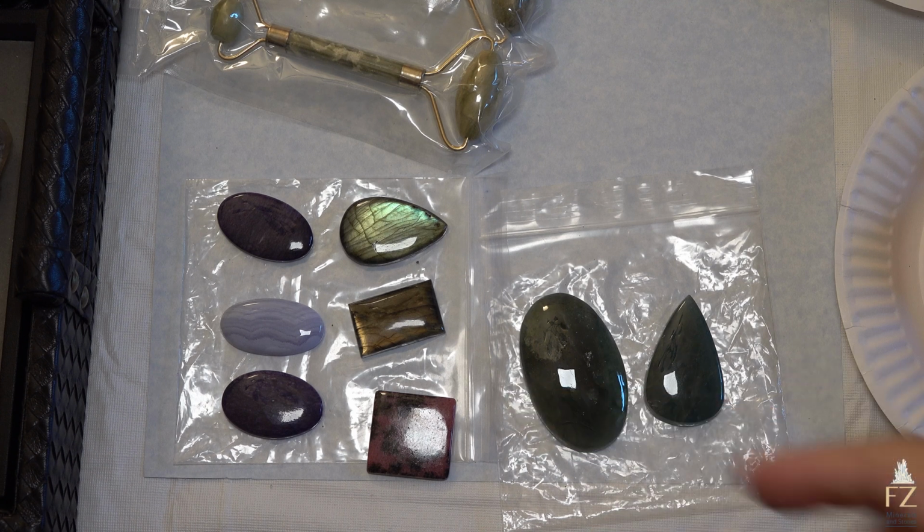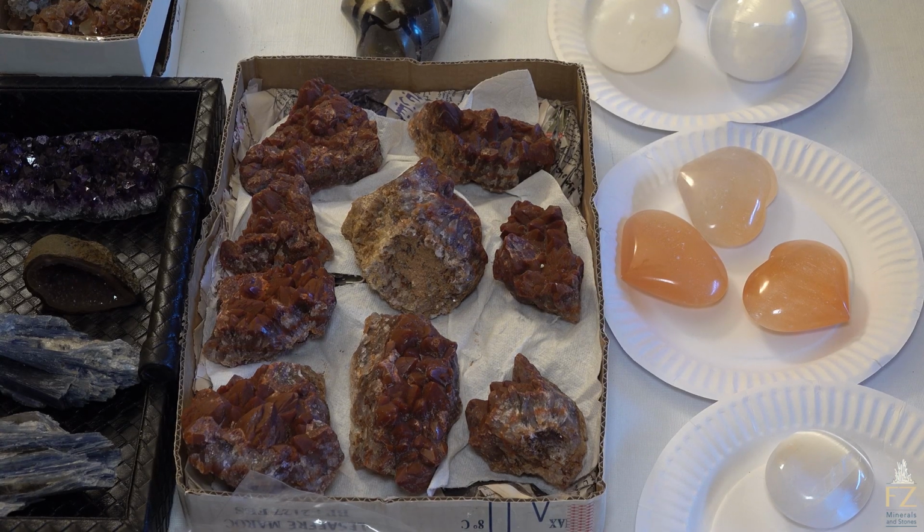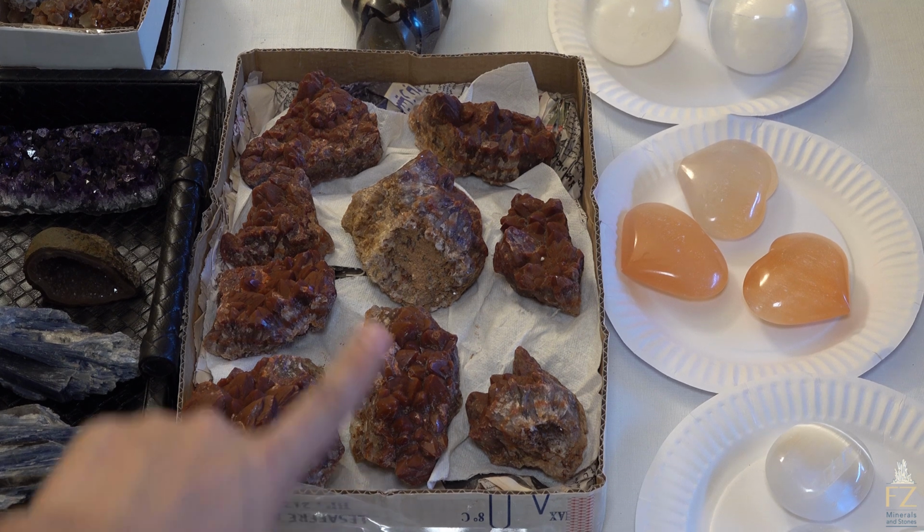So cabochons, I don't usually get them, but this year I got some, and that's all I have. So if you guys are interested, check it out. These are beautiful stuff.